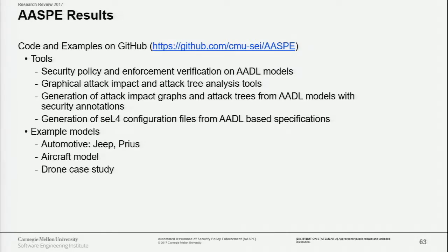So we have modeled the Jeep and the Prius security incidents that you may have heard about. There's an aircraft model and one that I think was mentioned earlier where the entertainment system at least potentially could get access to the CAN bus. And then the drone case study.